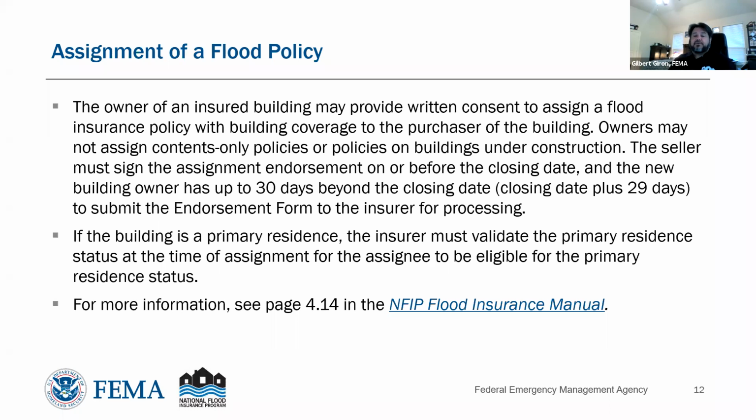This is something really hard to communicate, especially with a lot of younger families, because they really want nothing to do with the old home. Well, in some cases, such as this, assignment of an existing flood insurance policy is beneficial to the prospective buyer and can help them maintain that 18% glide path under Risk Rating 2.0. This is really important for me to bring up.